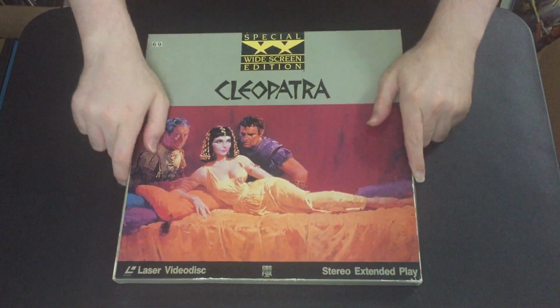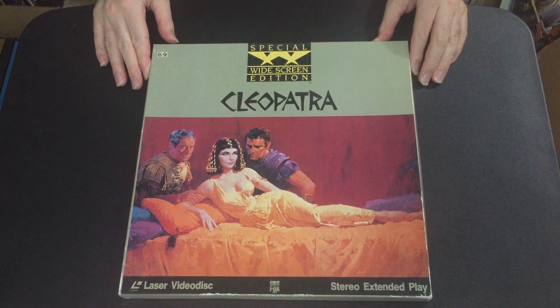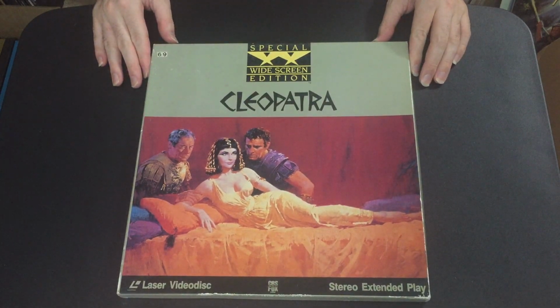Now next up is one that I've recently picked up, so I haven't had the chance to really scrub through it all the way yet, especially since it's such a long film. But it's a really interesting earlier box set from one of the majors. This is the Fox Special Widescreen Edition release of the 1963 Cleopatra.